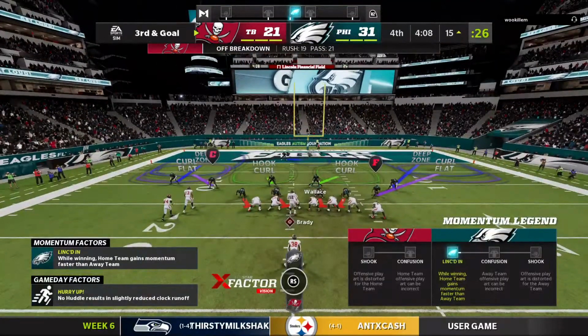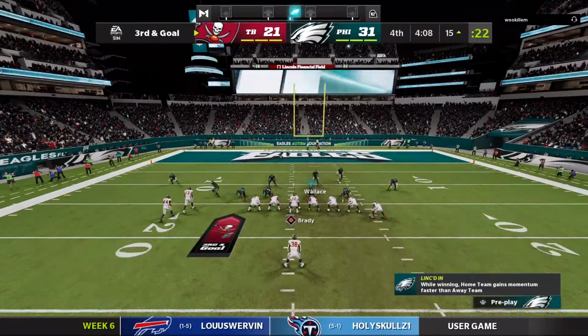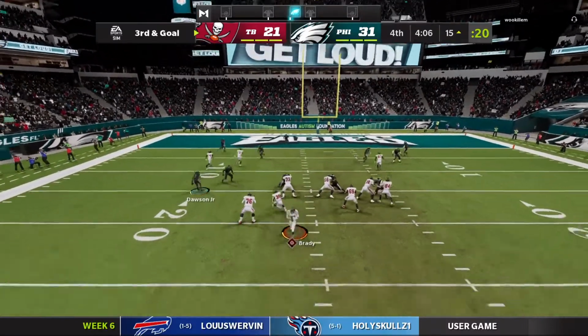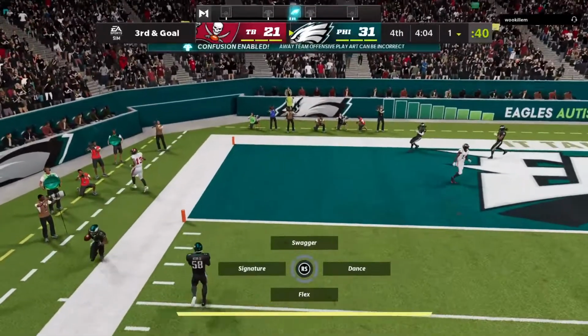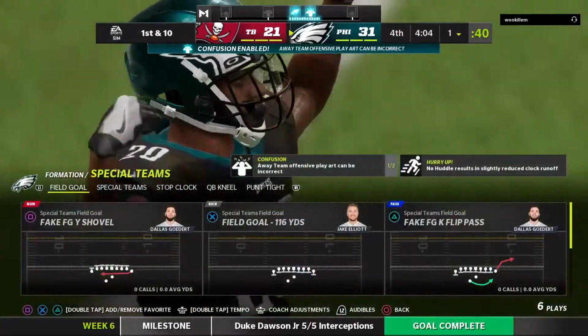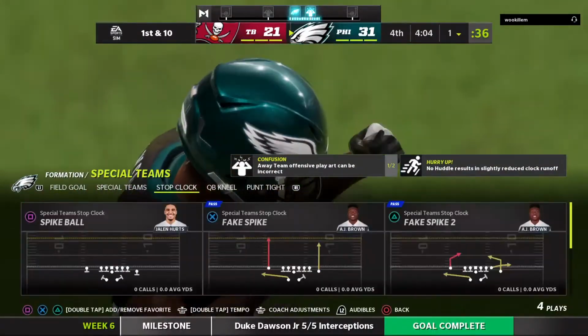A lot of tired bodies on that field, but this is a big play. Third and goal. Play action. Now it's Brady. And for the 4th time tonight, it's an interception. Duke Dawson picks it. And the Eagles are going to have the football at their own 1-yard line.